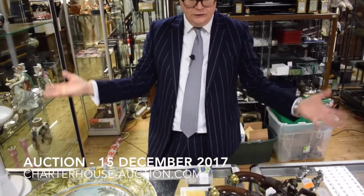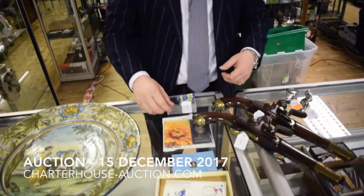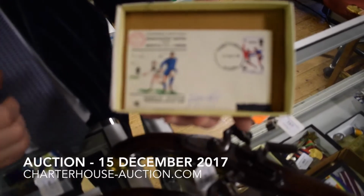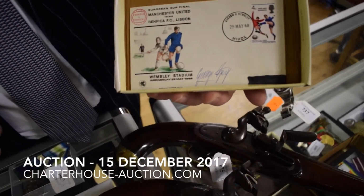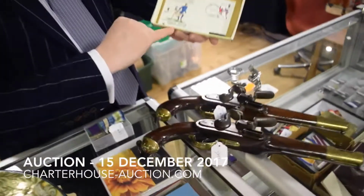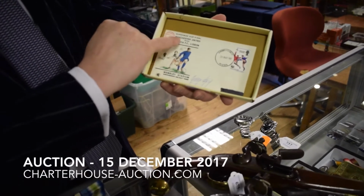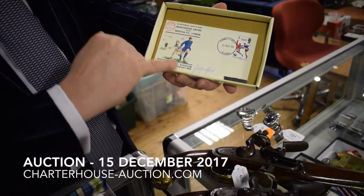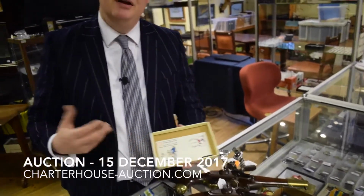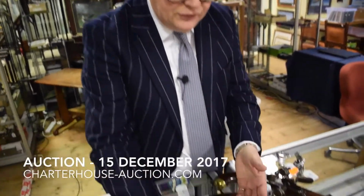But also, as a collector, we have a lot of collector's items. We have a lot of stamps. And this is not particularly interesting. We recognise the 1966 World Cup winners, when we beat the Germans. And this one is a little bit after that. This is the European Cup final for Manchester United, signed by George Best. Obviously, I think it looks like he signed that early on in the morning rather than later on. The value on something like that, not huge, but an interesting thing, £30 to £50.